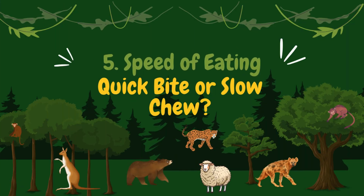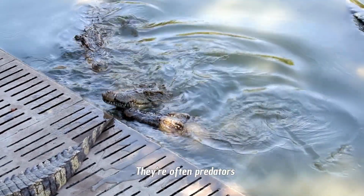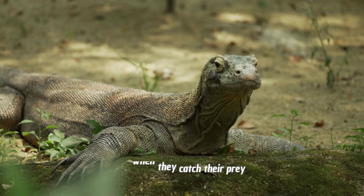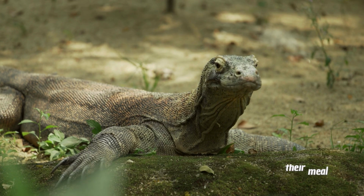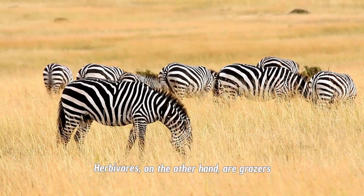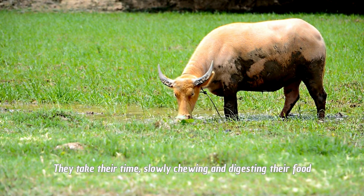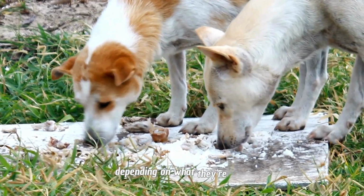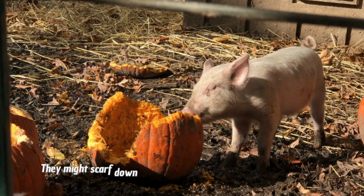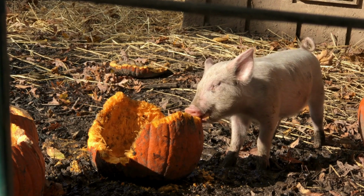Five, speed of eating: quick bite or slow chew. Carnivores usually eat quickly. They're often predators, so when they catch their prey, they need to eat fast before another animal tries to steal their meal. Herbivores, on the other hand, are grazers. They take their time, slowly chewing and digesting their food. Omnivores can go either way, depending on what they're eating. They might scarf down a piece of meat or leisurely munch on some berries.